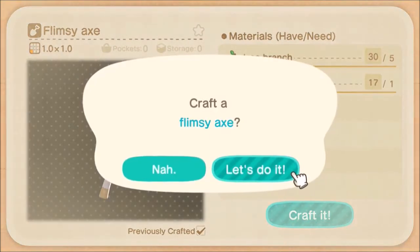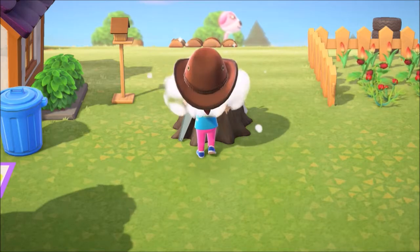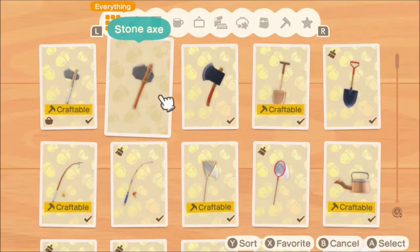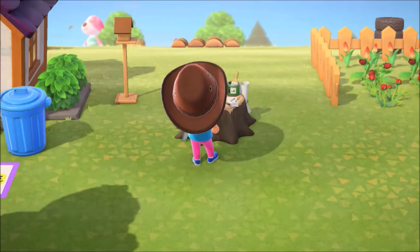So the first thing, you can make flimsy versions of all the tools, and then once you've got those, you can make the better versions. Basically, just put iron nuggets on top of the flimsy versions of the tools. And I accidentally forgot to take wood out, so I'm going to have to go back into the house to get that. But I'll just cut to when I've done that.